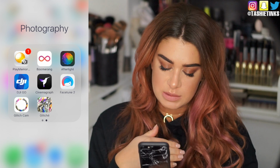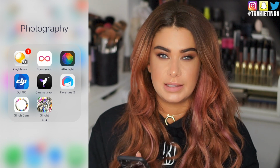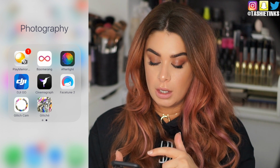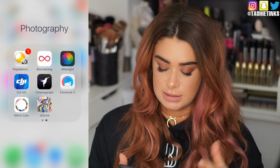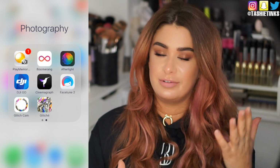Okay, so going on to the next page of that same folder, I have Play Memories. This is basically, if I take photos on my Sony a5100 camera, then this is the app you use to get your photos off of the camera, through Wi-Fi, instantly. The next one I have is Boomerang, which I never ever use, ever.